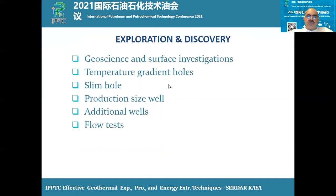But at the beginning, in order to make a discovery while avoiding the high cost of drilling, we can open a slim hole and identify the temperature inside the reservoir. Then we can go to normal drilling, where the size of the pipe and the drill bit can be much higher in order to produce much higher volumes of the hot fluid. Then, as I said, the production size of the well can be higher. And then instead of having a couple of wells, we can increase the number of wells in order to increase the quantity of hot fluid to generate more power.